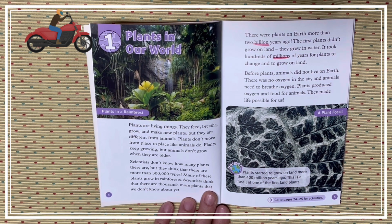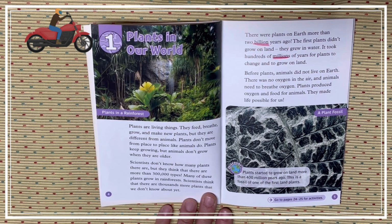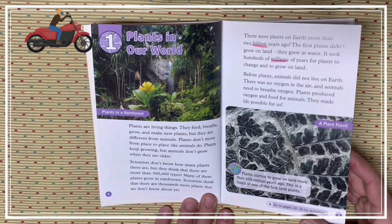There were plants on Earth more than 2 billion years ago. At first, plants didn't grow on land, they grew in water. It took hundreds of millions of years for plants to change and to grow on land. Before plants, animals did not live on Earth. There was no oxygen in the air, and animals need to breathe oxygen. Plants produced oxygen and food for animals. They made life possible for us.